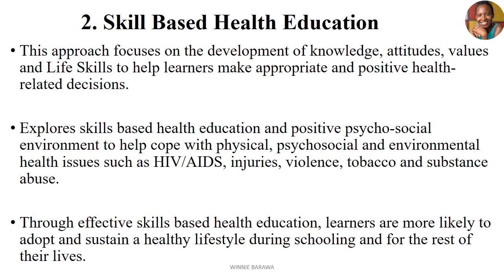And so lastly, we are being told that with an effective school-based health education, learners are more likely to adopt and sustain a healthy lifestyle during schooling and even for the rest of their lives. Remember, what you teach a child in school is what they can easily propagate forever and learn all the way to the last day of their life, because that's what they practice, that's what they replicate, and that's what they take home from the classroom.